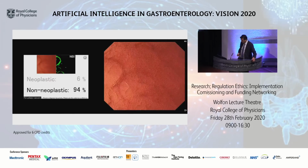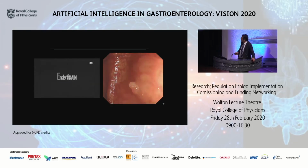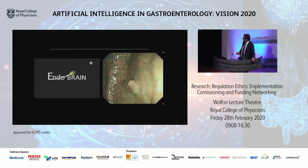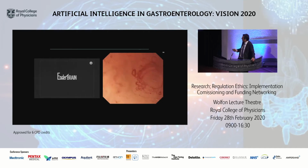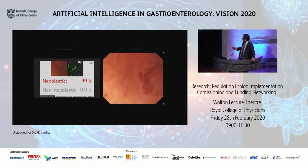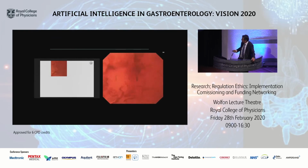or whether this is neoplastic tissue. Equally, here's another polyp in the colon in MBI mode, and when you magnify up, there's a slightly different vessel pattern that you would see, and this is more likely to be a tubular adenoma, and therefore the output is greater than 90% neoplastic.